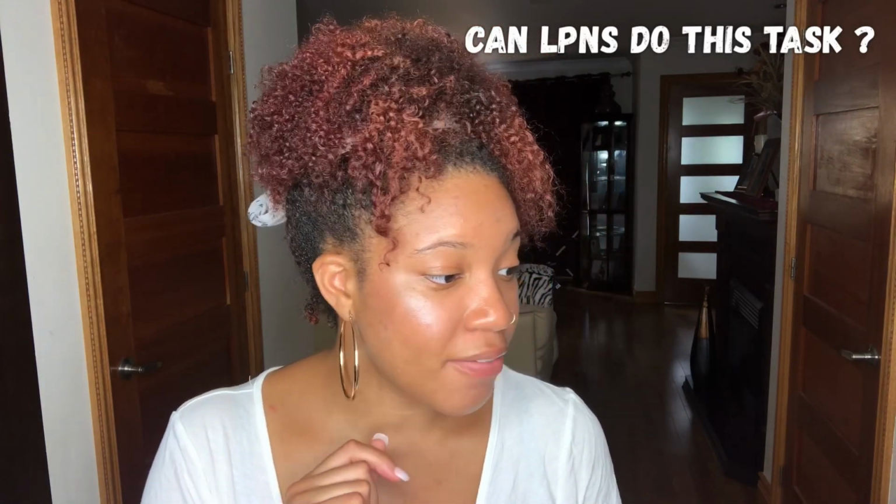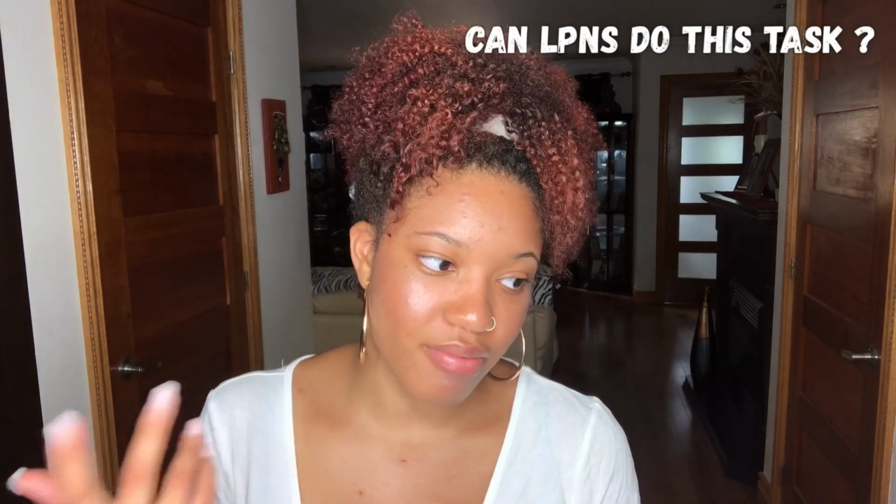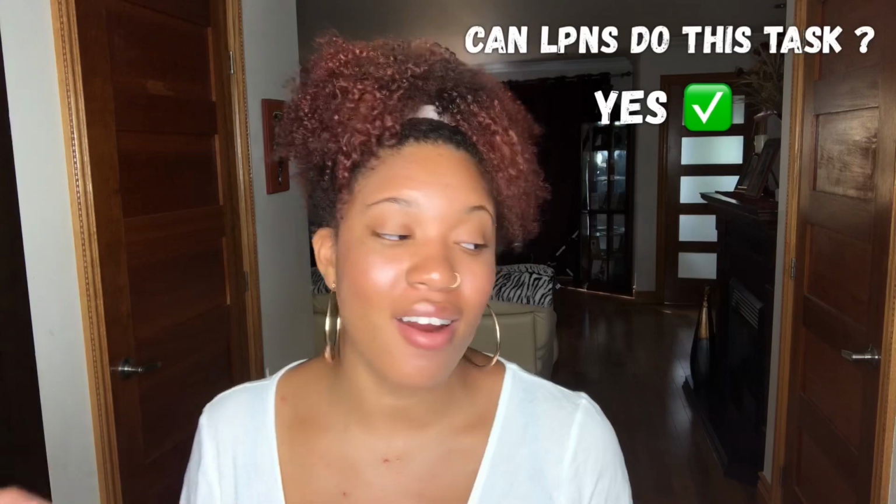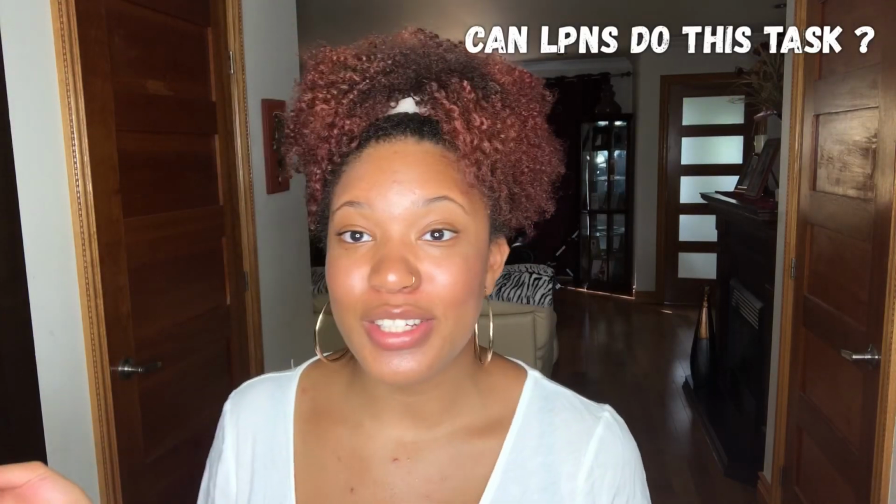8 is applying invasive techniques. So yes, we are applying invasive techniques. We are doing tracheostomy care. We are doing IVs. We are doing blood samples. We are doing catheters. We are doing all types of invasive things, introducing instruments into people's bodies. So yes, we are applying invasive techniques as LPNs as well.